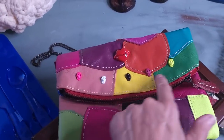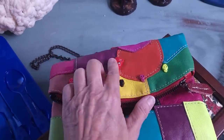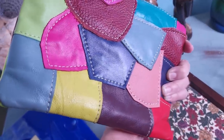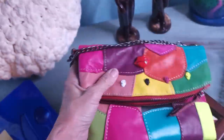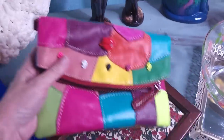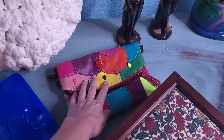And because we are in Halloween season, I thought this is going to sell fairly quickly. It almost has that kind of a Betsey Johnson kind of vibe going for it. So it is real leather. It's soft leather. It's colorful. It's fun and quirky. And I do believe I can get $20 to $25 for that.